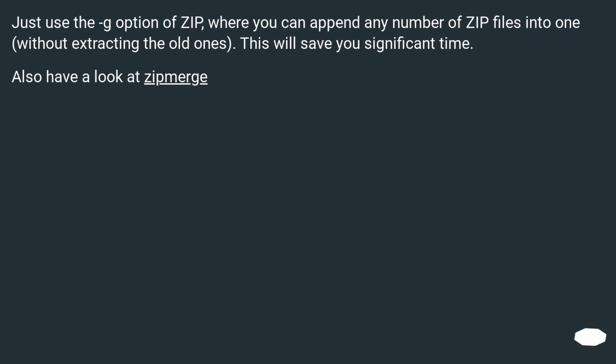Just use the -g option of zip, where you can append any number of zip files into one, without extracting the old ones. This will save you significant time. Also have a look at zip merge.